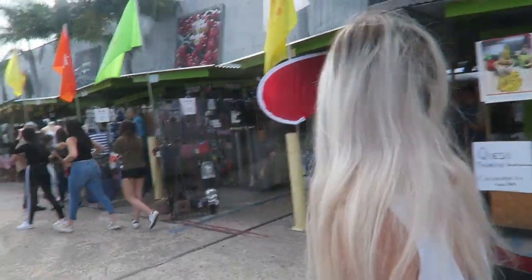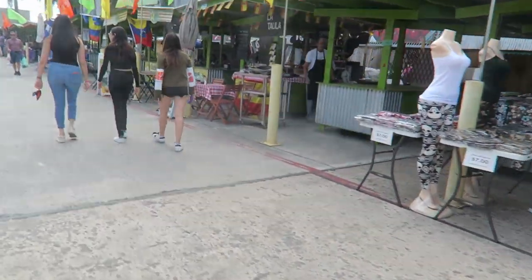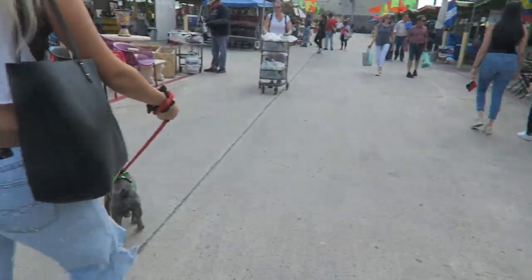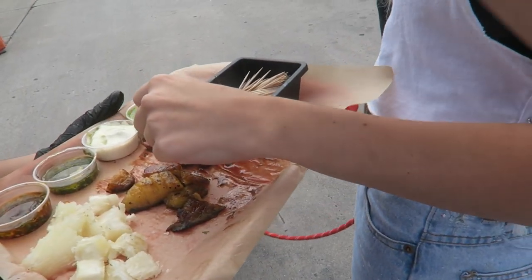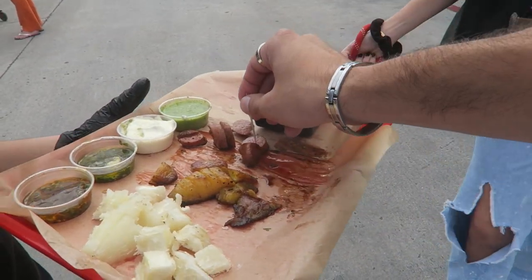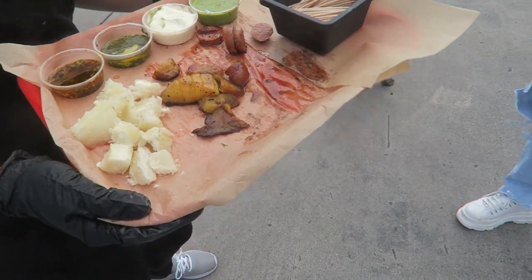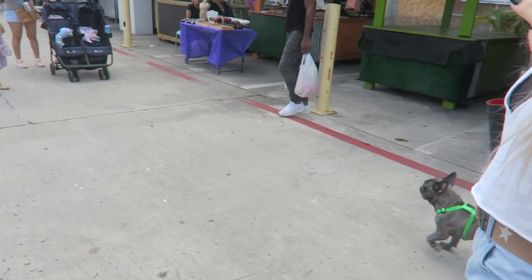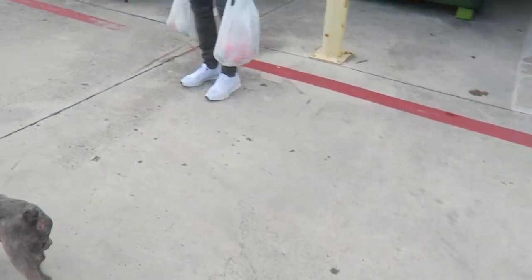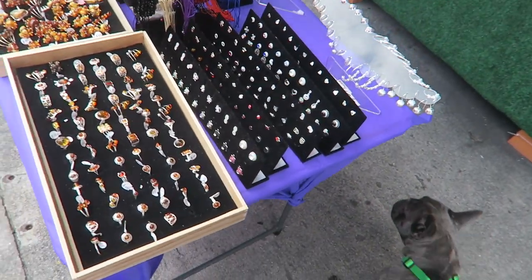Yeah. It's pretty good. Just gonna give me meat, so if you guys want to. No, sorry. No, chimichurri picante, chimichurri normal, ajo y guasacaca. Gracias. This is good. Let's see what jewelry they have over here. I'm not a fan of sausage. Sausage. All yours.